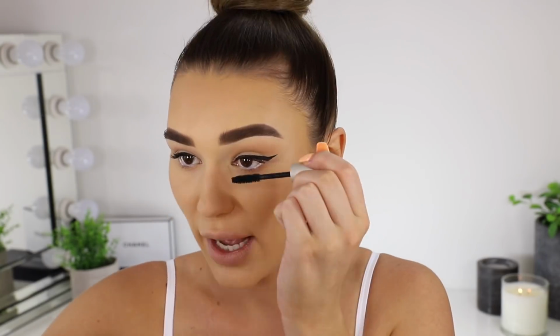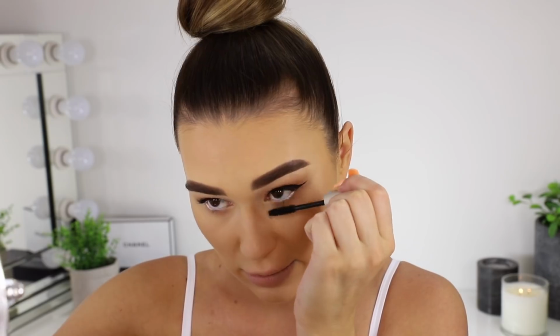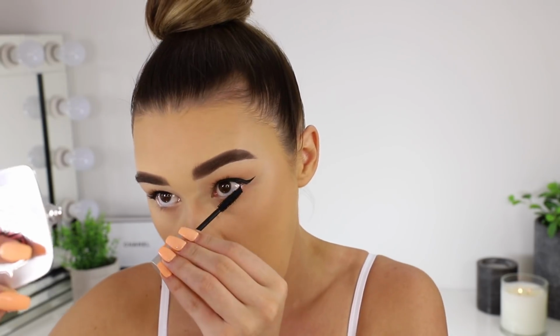So I'm going to go in with the Bobbi Brown Smoky Eye Mascara and I'm going to coat my top and bottom lashes. So I'm just going to start from the root and really work that mascara wand in there so they're all nice and black. And then it's time for the lower lashes. So I want to make these babies nice and long, trying to cover up all of that white chunkiness in there from the eyeliner.